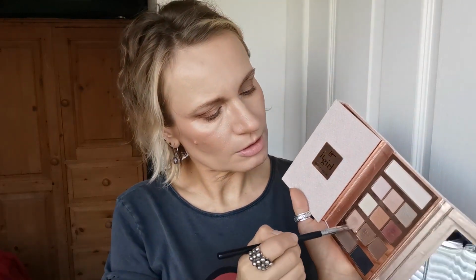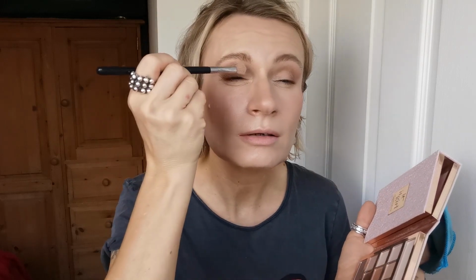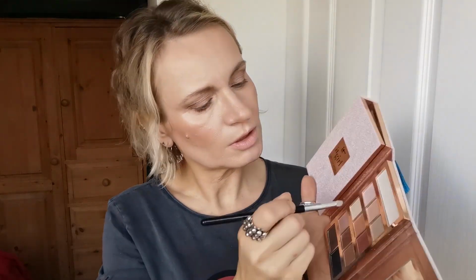Then I'm going to go with this beautiful pink. Maybe go with the shimmer. Let's go with the shimmer. The bottom one is a very subtle shimmery pink color, and I'm going to go in the middle of my eyelid, the center, and maybe slightly in the corners as well. Beautiful color.